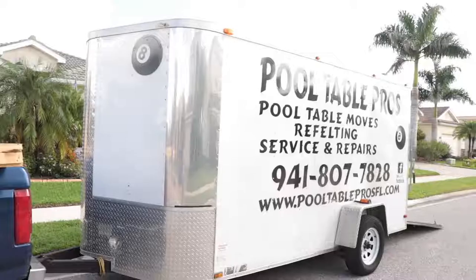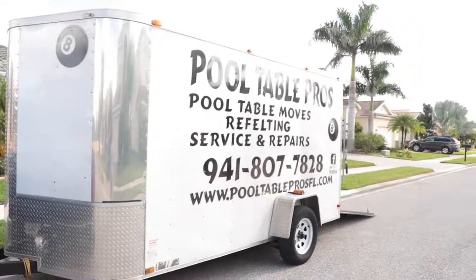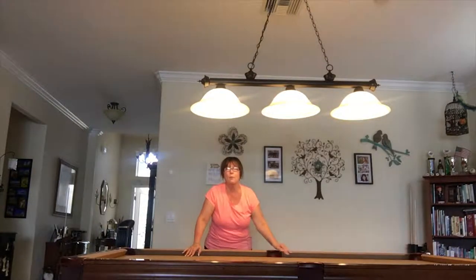So we hired a wonderful company with a guy named Mike. The name of the company is Pool Table Pros. Mike is the only certified Brunswick table technician here in the state of Florida. We really enjoy playing pool. It's something we can do together. It's always wonderful when you as a couple can find things that you really enjoy doing together.